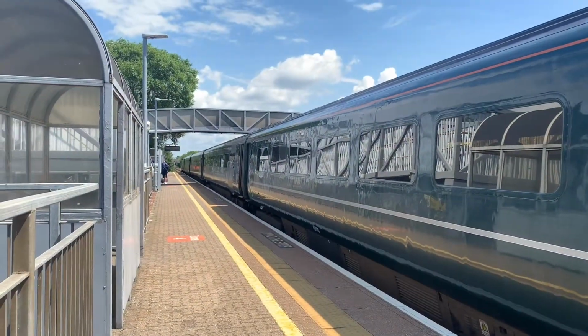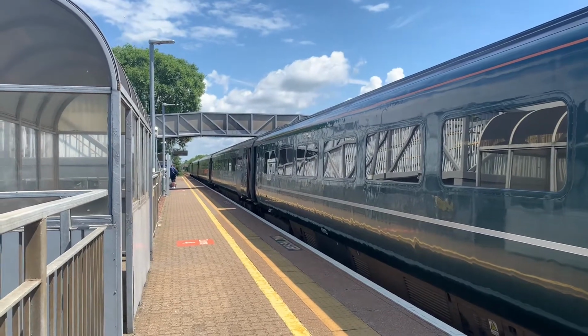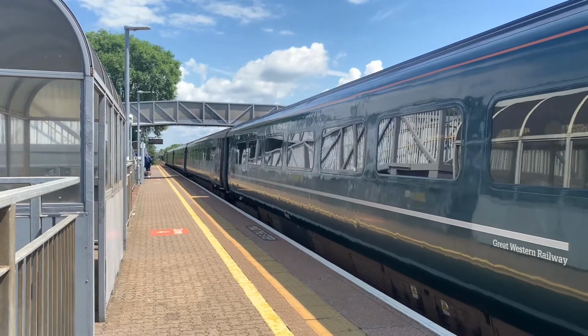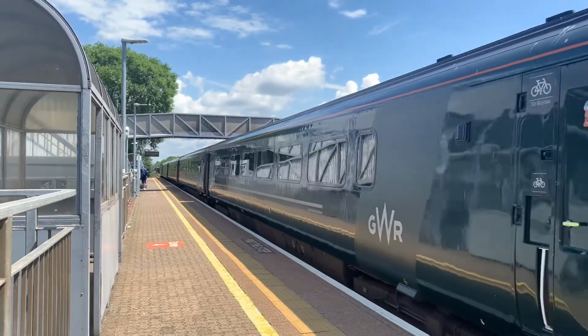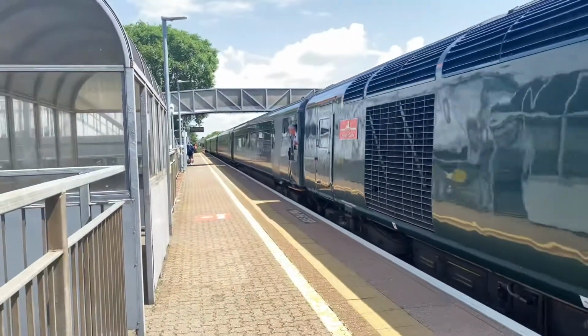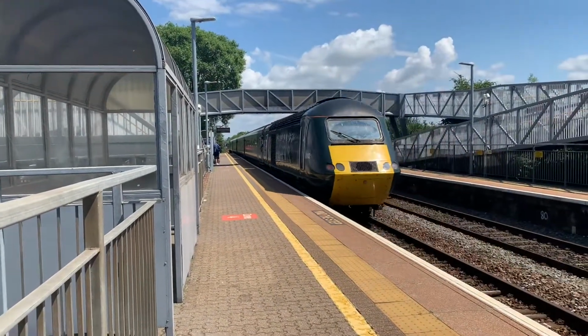Passing out now is the 1254 Great Western Railway service from Taunton to Cardiff Central. The rear is 43092.